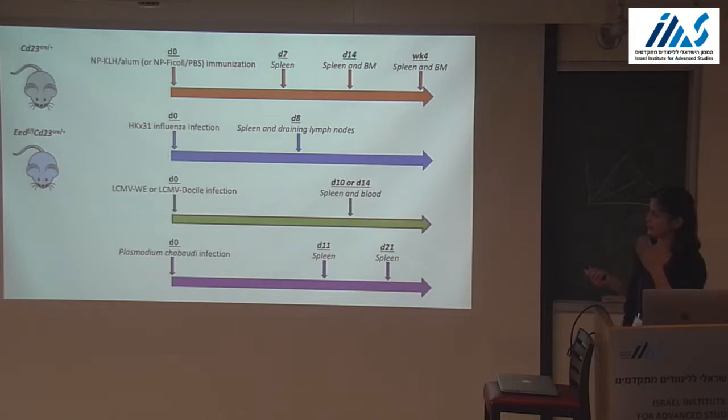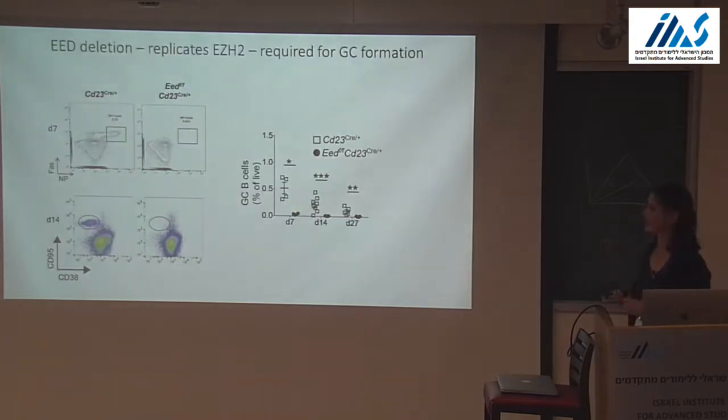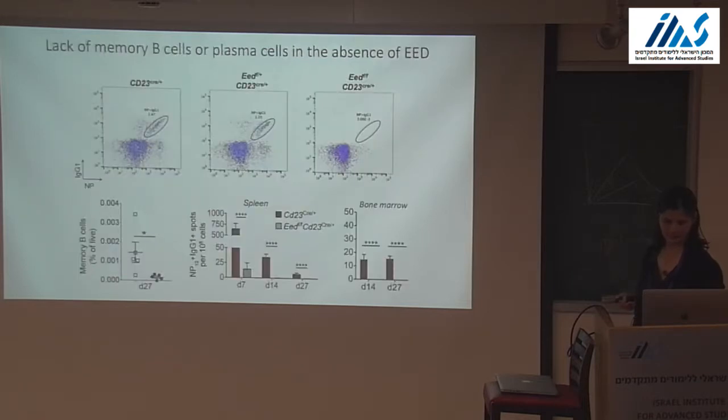And just briefly, we've done a number of different types of immune responses to really try and figure out if there's context-specific function or whether there's generalized function that we can make conclusions about. So similarly to EZH2, when you delete EED in B cells, you lose all ability to form germinal-centered responses. That's quite clear at day 7, and you can see that there's absolutely no GC responses in these mice. This is in an NP-KLH immunization model, I should say.